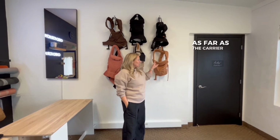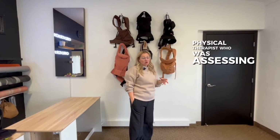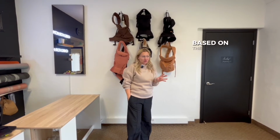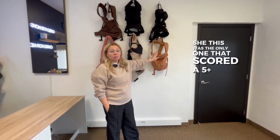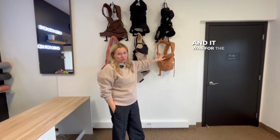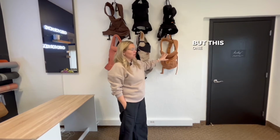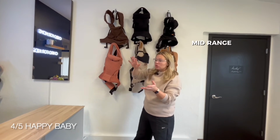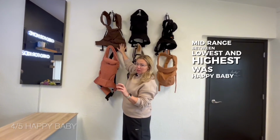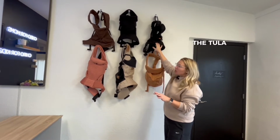As far as the carrier that our physical therapist, who was assessing all of these based on the criteria we set, this was the only one that scored a 5+ for anything, and it was for the shoulder support. So when I was talking shoulder support, I was just talking all the carriers that scored a 5, but this one also got a plus, so just good for you to know. Mid-range, between lowest and highest, was Happy Baby. And then our lower scoring was the Tula.